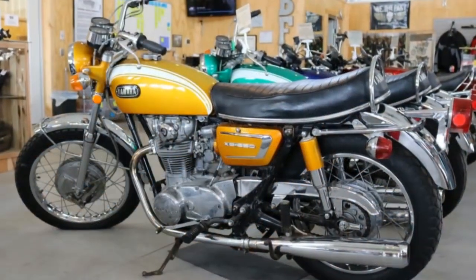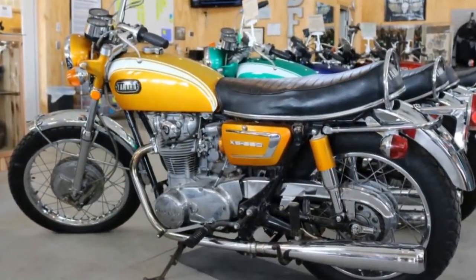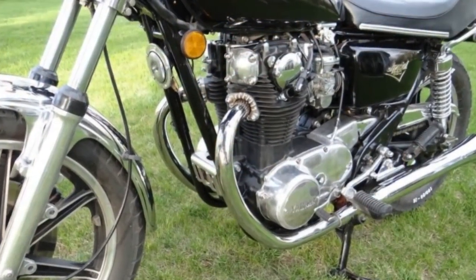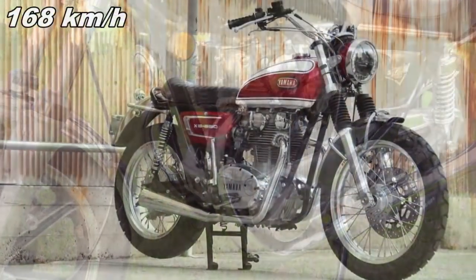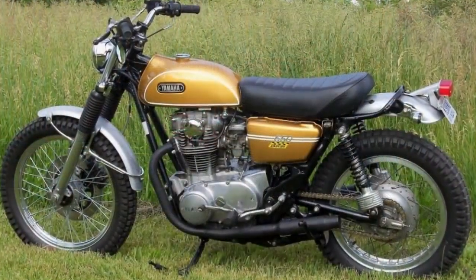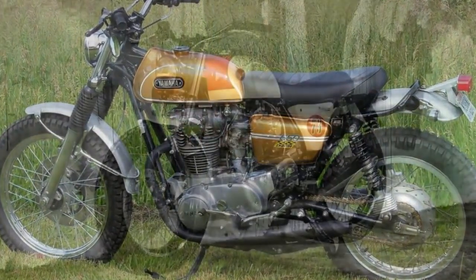The XS650 used a 654cc 4-stroke parallel twin air-cooled engine and could reach a top speed of 105 miles per hour. When you think of retro 70s design, the Yamaha XS650 ticks all the boxes.